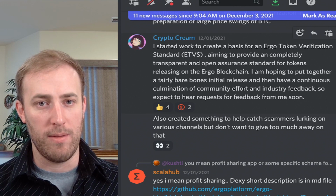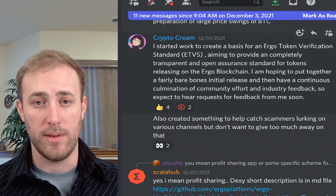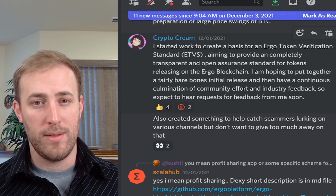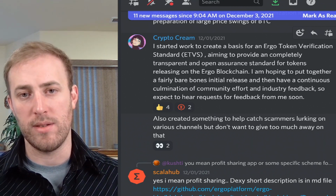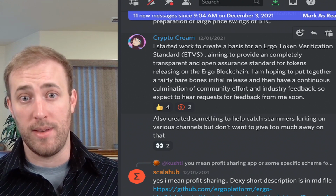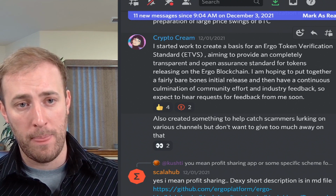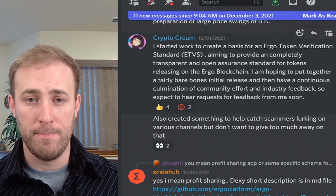So I think having an Ergo token verification standard is a really valuable thing to move towards that type of community in-house. I don't want to say policing, but just creating standards to where you have users that can have a sense of understanding of what's being built, or is anything being built in some cases. So I'm a big fan of creating independent auditors, especially as we get more educational tools out.